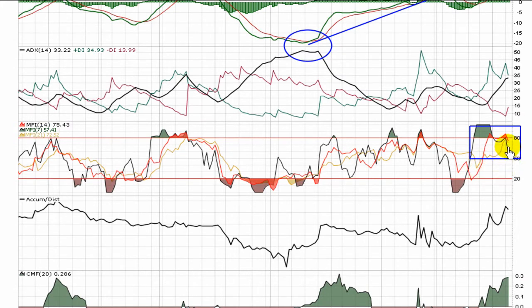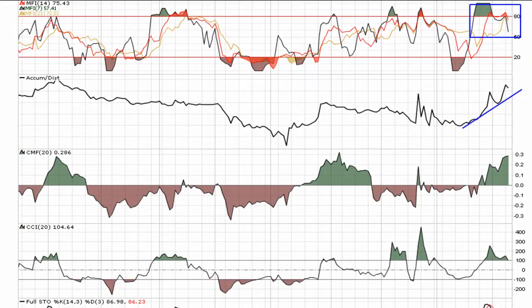MFI is holding above 50 at this point. Sharp downturn with some selling pressure yesterday, people paying lower prices for the stock. The key point to look for is for the MFI to hold over top of 50. Accumulation distribution shows a lot of buying pressure recently. That's also shown in the Chaikin money flow, in the green, saying buying pressure is outweighing selling pressure over the last 20 periods.